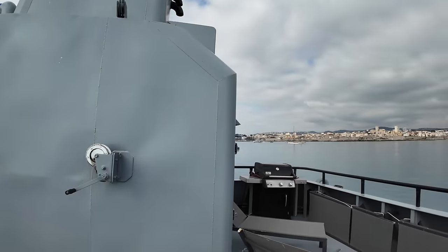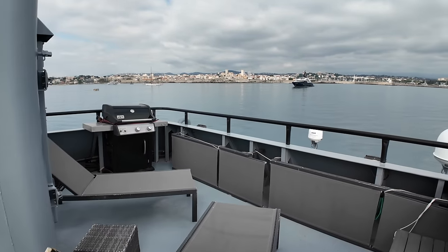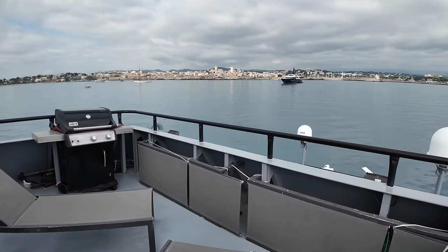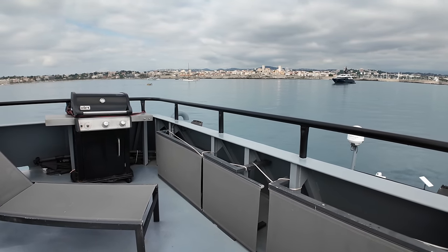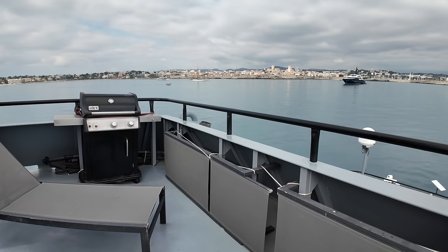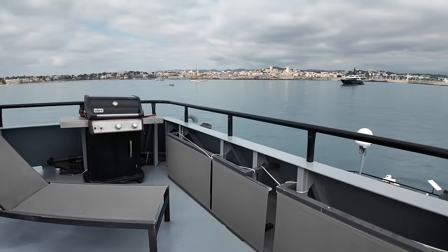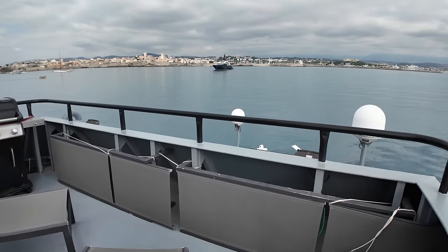So looking aft, we've got a seating area here. Again, a great place to sit back. And you do get privacy here as well. Not only do the railings afford you some additional privacy when you're using this space, but they also help to deflect the wind should you happen to be using this area when the wind picks up. And of course, the modular furniture means you can arrange this area however you want to.